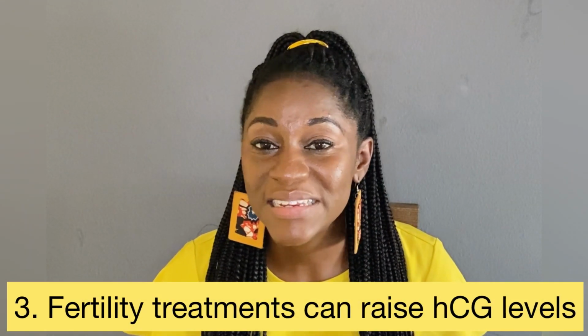The third reason why you will get a false positive test is if you're undergoing fertility treatment. People who are usually doing in vitro receive some sort of injections, and some of these injections increase their HCG levels, and this will tend to give you a false positive pregnancy test. So if you take a pregnancy test while you've done an in vitro a little too early, it's possible that you could get a false pregnancy test result.